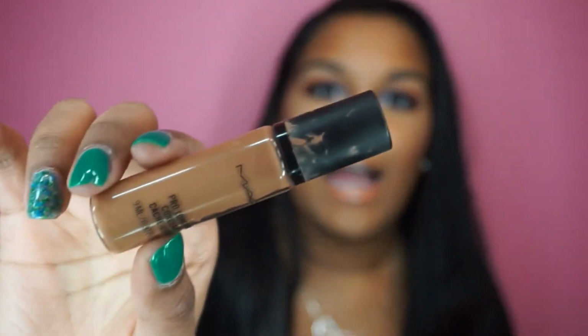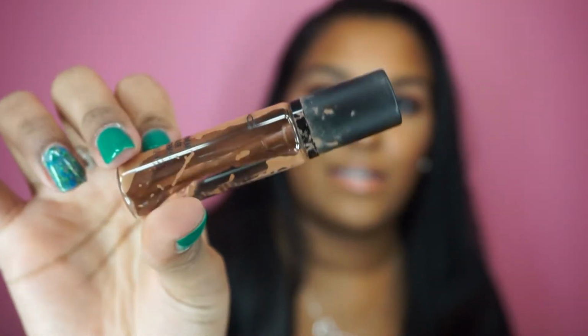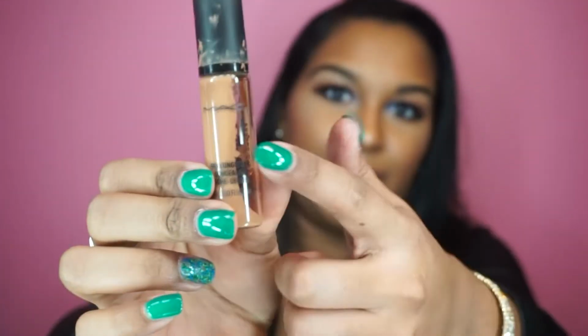The next concealer, like I said, was my holy grail concealer, and I've repurchased it so many times. If you watch any of my older videos, you'll see me using this concealer, and it is my absolute favorite. It is the MAC Pro Longwear Concealer, and I use the shade NW35. I've repurchased this so many times. You can see how beat up it is and how little I have left. Everything I have is up on the side, but I just love this.